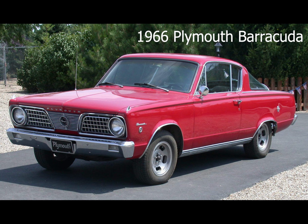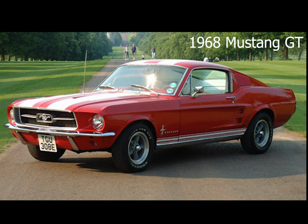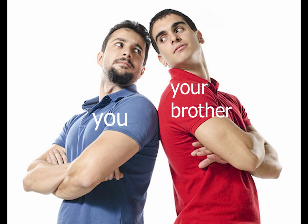The Ford Mustang. The first, wait, no, not the first. That was the Barracuda. The only, no, the Camaro still exists. The quintessential American pony car. For almost 60 years, this car has been known and mostly loved by everybody and it seems their brother.